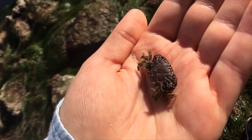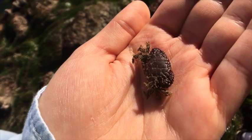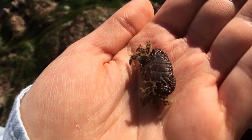This pebble crab is also a crustacean like the lobster, but it is a scavenger instead of a predator.